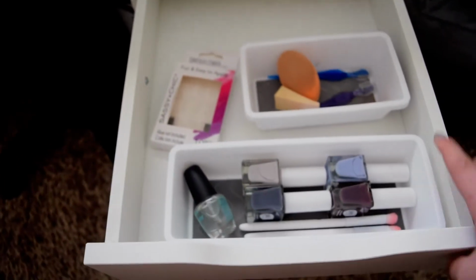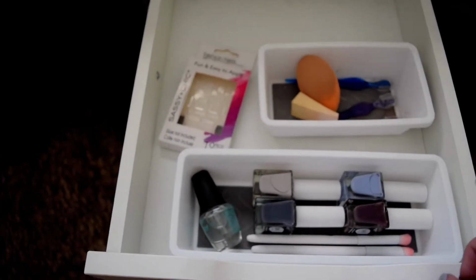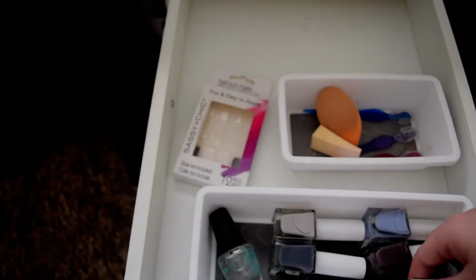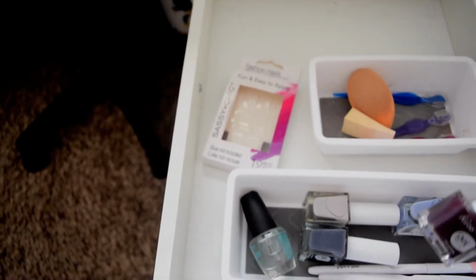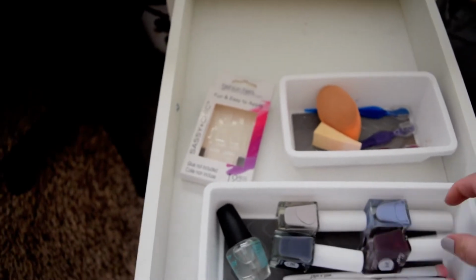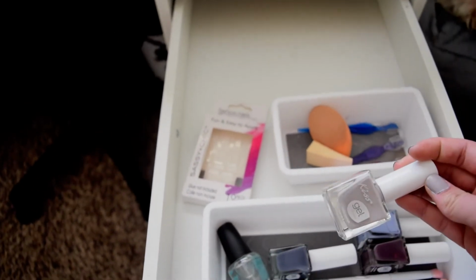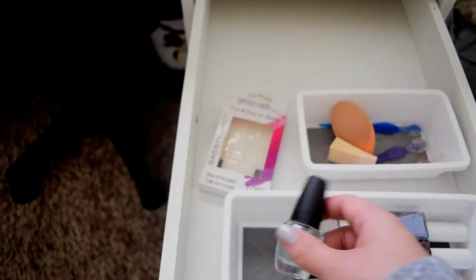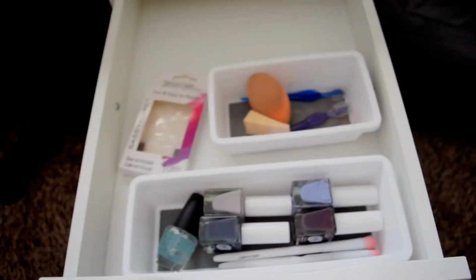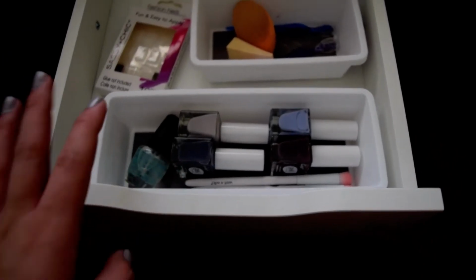The first one here is my testing. So anything that I'm testing out, I will have in this drawer. So I have 2 Wet n Wild eyeshadow brushes in here. I have 4 of these like Kiss Gel nail polishes. I'm actually wearing one right now. I'm wearing this one. This is in Eye Contact, so I love that one. It's super, super pretty. And then this LA Colors Rapid Dry coat. I could not think there for a minute. So this is all of the things that I'm testing out right now.